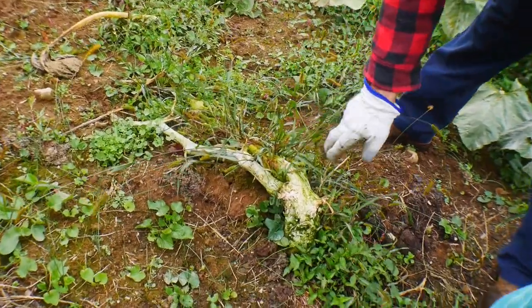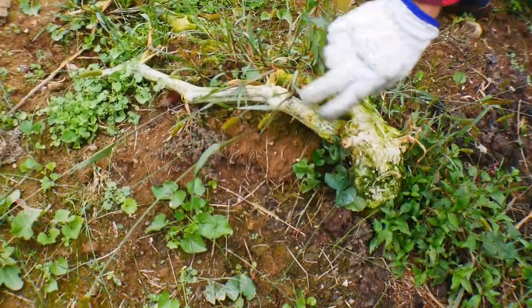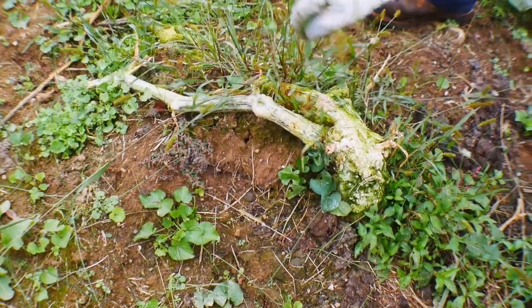This is the main root of this pumpkin plant. Look how big that is. I had to uncover it because it's starting to mold a little bit.